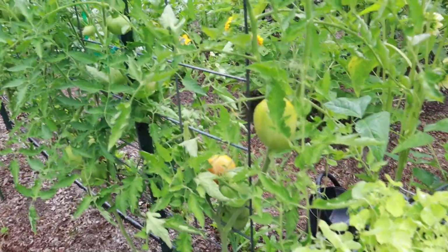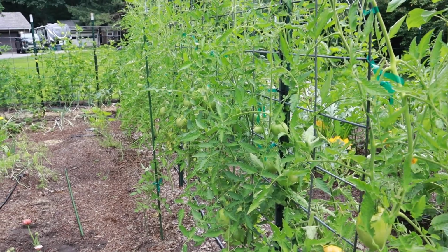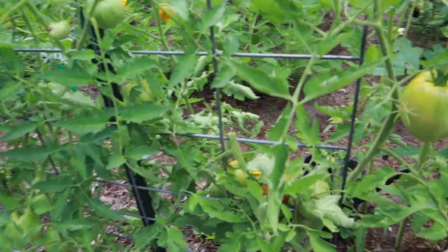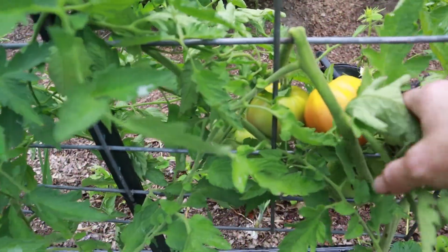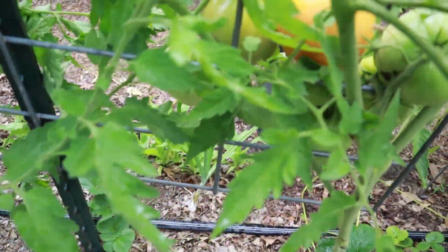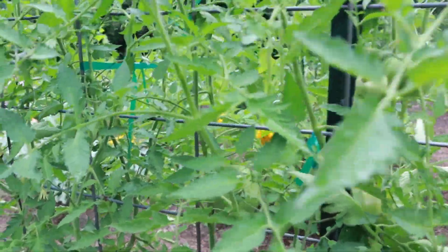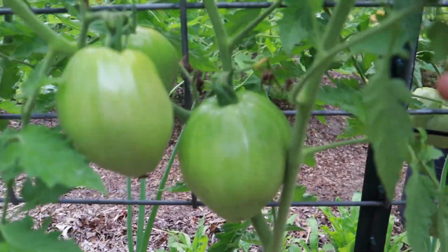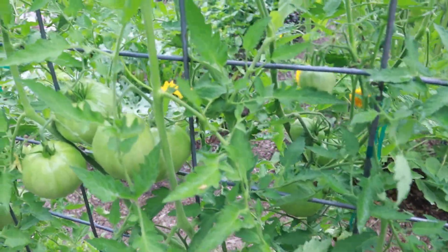This trellis is loaded up with 8 paste tomato plants. I started this with 4 Italian paste tomatoes, and look at the size of these tomatoes. I'm so impressed with both of these varieties. I have Italian paste and Cordobus. And the size of these tomatoes is so impressive. Look at that.